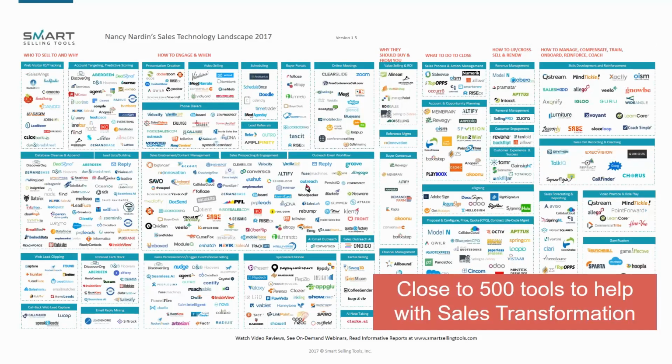This is a landscape that we put together to help people identify what tools are available to help with different levels of what I call the sales hierarchy. And this helps, but in a way it makes it harder because it's difficult to start. So we actually did put together a couple of frameworks. I'm going to talk a little bit about both of them, but one of them is called the revenue hierarchy. And what you see in red here across the top, those are the different levels of the hierarchy.